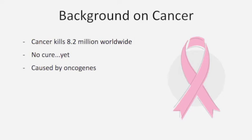Sadly, there's no cure for cancer, but there are many treatments and a lot of funding going into a cure to save millions of people's lives. As many people know, cancer is the uncontrollable division of cells due to a mutation in an oncogene, or a gene that has the potential to mutate and cause cancer.